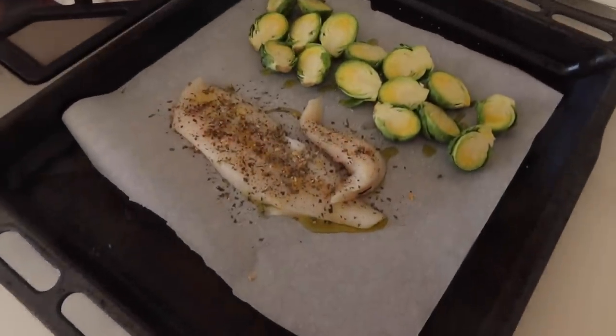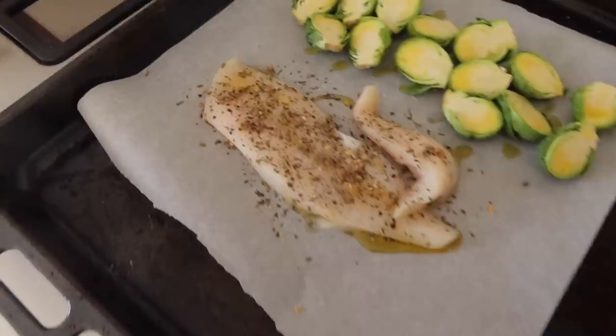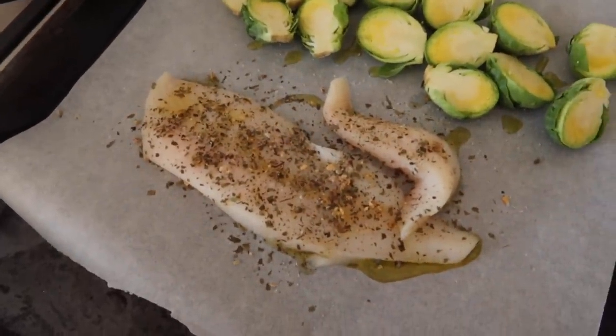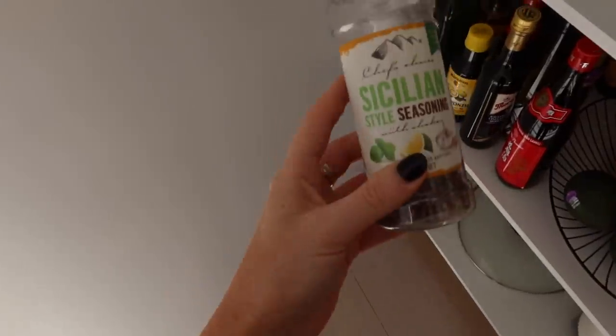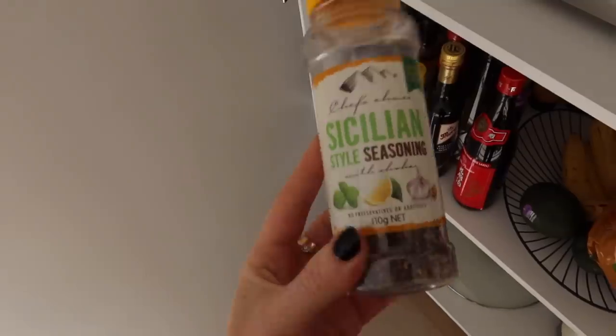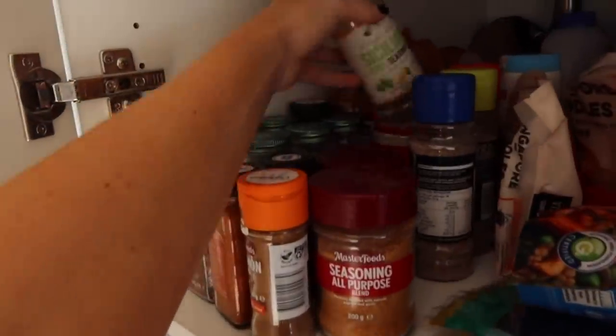I need to make some lunch soon too. Thought I would show you guys what I'm making today. So I have fish, and then I just did a little bit of olive oil and then some seafood dressing. This dressing is so good. I'll see if I can actually show you guys. Hang on. This is the dressing that I used for my fish. I've been using it on my seafood so often recently, and I'm obsessed.